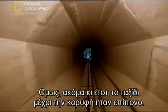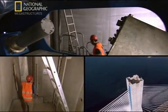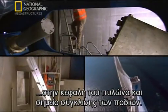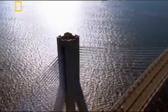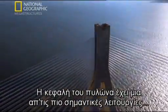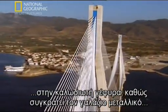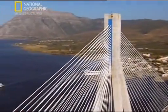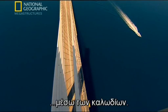But even with it, the journey to the top was still arduous. The lift didn't go all the way up. It stopped at the pylon head where the legs converged. The pylon head has one of the most important jobs on this cable-stayed bridge. It holds the 30-meter-tall blue steel bracket that secures the cables. The entire load of the roadway is anchored here through the cables.